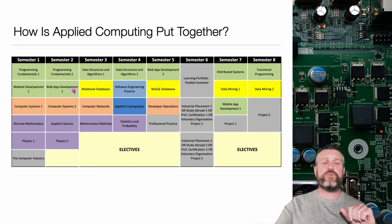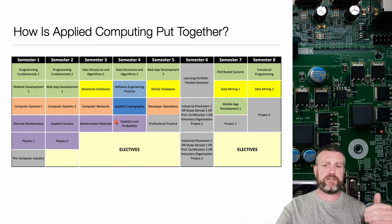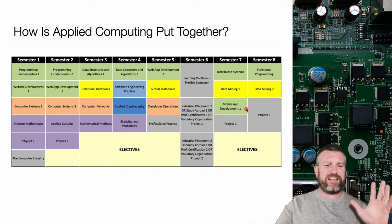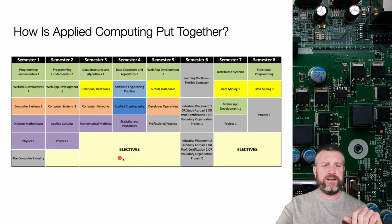These are mostly grouped in thematic areas. We have software and web development here. This runs throughout the entire course. We have computer science and networks and cloud here. Theoretical elements such as mathematics and physics, they're heavily weighted towards the start and then they drop off. We have some data science and databases here. You'll notice that there's some gaps here.